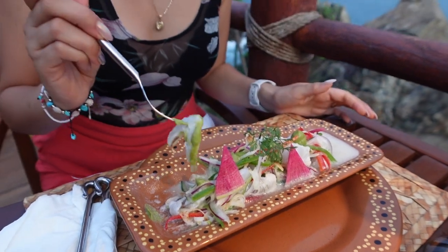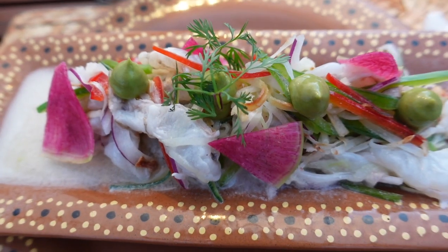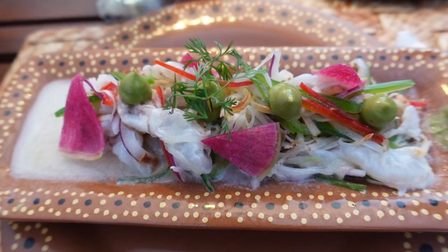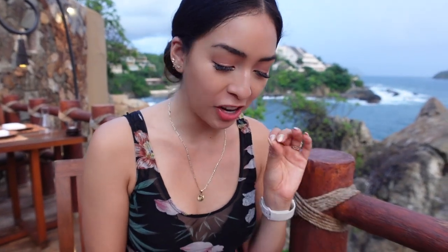My appetizer, I got the ceviche al coco. So you've got the shrimp, the coconut, of course, decorated with colors, flowers. I feel like there's a bunch of things from a forest in here, all edible, of course, delicious and beautiful. 5 stars on the presentation. Let's see how it tastes.